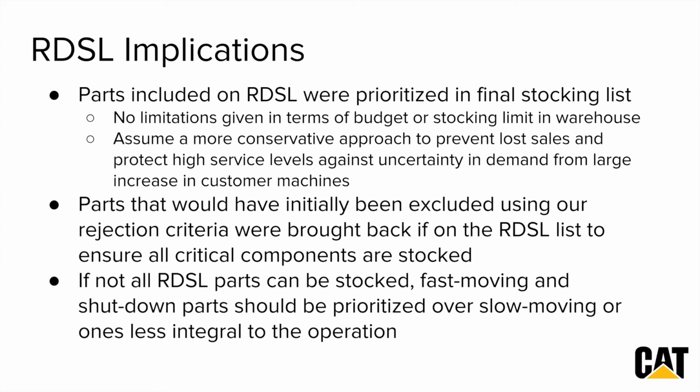The parts that would have initially been excluded using our rejection criteria that Jack talked about earlier were brought back if they were on the RDSL list, in order to ensure all critical components are in fact stocked. And if not all RDSL parts can be stocked, fast-moving and shutdown parts should be prioritized over the slow-moving parts or those less integral to the operation, as they are on their own critical to recommended criteria levels.